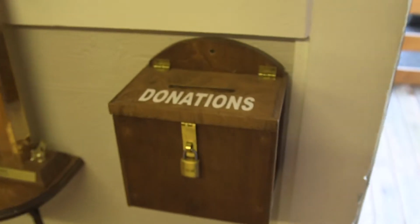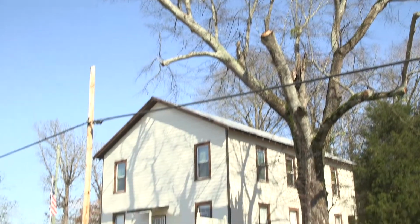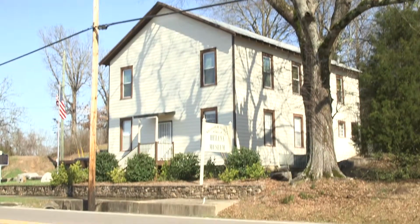So how is the museum funded? Donations. The city owns the building, owns the museum. They pay the utilities, but anything else that I need to do is done by donations. Now, if I need something to build an exhibit, the city pays for that. But other than that, just donations. If somebody wanted to, they could go through the city and make a donation? No, they make it to the museum.